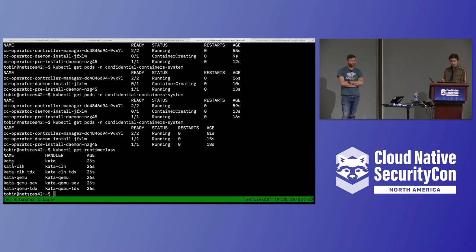Then we've got Kata CLH, which needs no specific hardware, but uses Cloud Hypervisor instead of QEMU. Then we've got Kata CLH TDX, which is Cloud Hypervisor and uses TDX. Probably you guys are not gonna be able to do that now. We also have Kata QEMU SEV, which is the SEV version, obviously, and Kata QEMU TDX. So a few different options here.